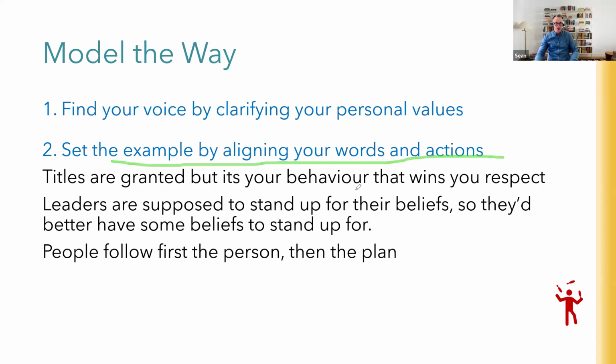And the next thing is set the example by aligning your words and your actions. Do what you say you're going to do. Don't say one thing and do another thing. You are supposed to stand up for your beliefs, so you'd better have some beliefs to stand up for, and people follow first the person, then the plan. So be the person they want to follow by having a set of personal values and sticking to them. The word integrity isn't a value in itself, because integrity means having a set of values and sticking with them. So have integrity. Don't be tempted to bend them.